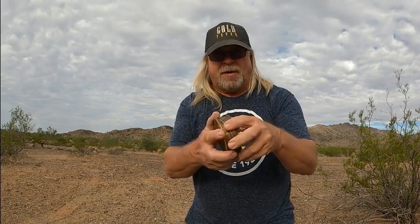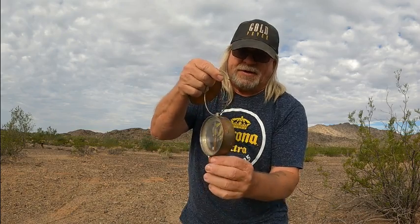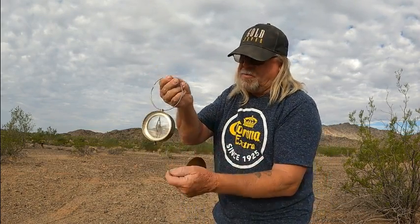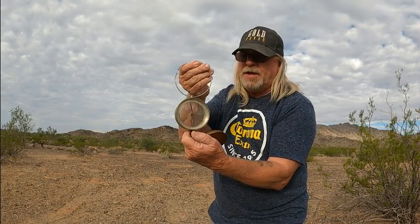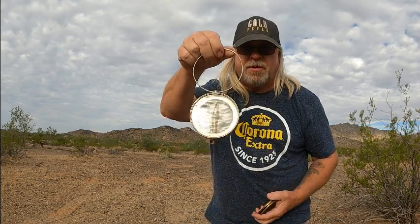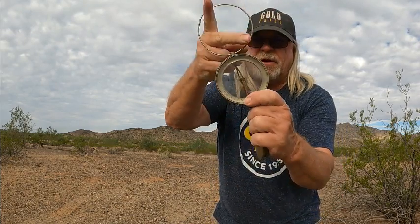How would you like to go metal detect with something like this? Here's a dip needle. I don't know if you've ever seen one of these before, but this thing works like this here. You open this up, and it's like a compass. And you walk along the ground, and when it hits something magnetic, it points down. Pretty cool, huh? Call that a dip needle.